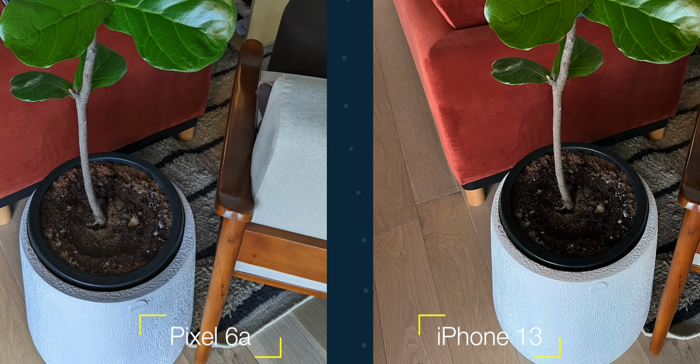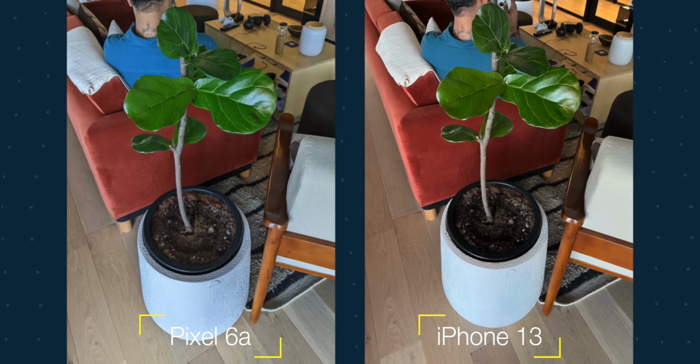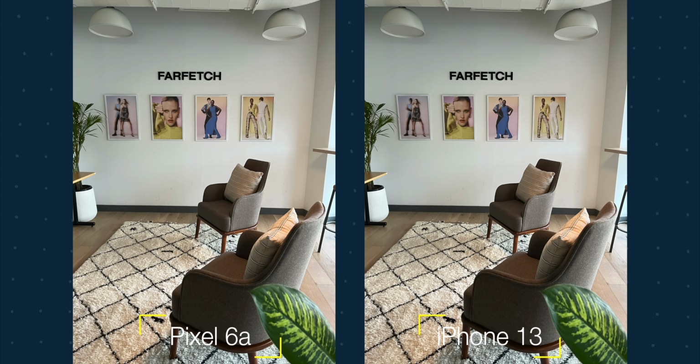And in the next picture in this plant, on the soil area, you can actually see the soil much better on the Pixel phone. So when it comes to the dynamic range, I think Pixel is doing better.